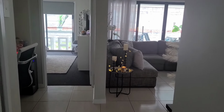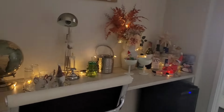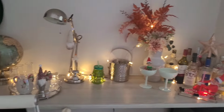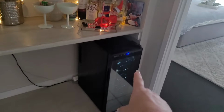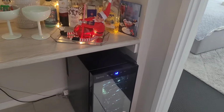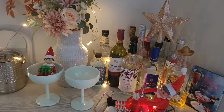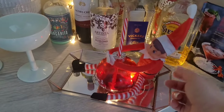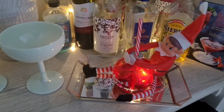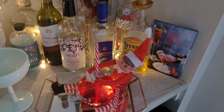And then you turn to the right when you come out of the cinema, and we've got the wet bar. So a wet bar is just basically where you keep your booze and your glasses and your wine. There's like a wine fridge down there. And yeah, I've got just a little few things dotted around here. So we've got my naughty elf who's hugging my bottoms and baubles up glass. So he's just, I love him.